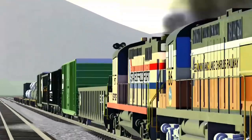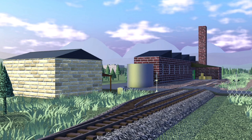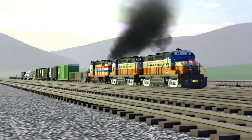Today our train is designated as BLE-4. The B indicates that we're heading to the Bertram Industrial Site. The L signifies that we have a local train, and the E, of course, means eastbound. Let's follow our train on its journey to the Bertram Industrial Site.